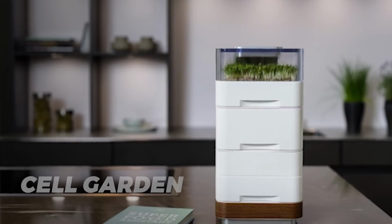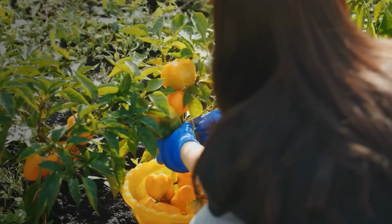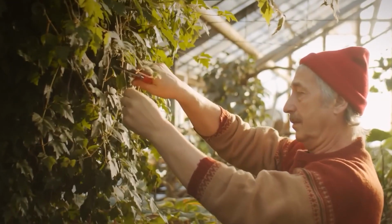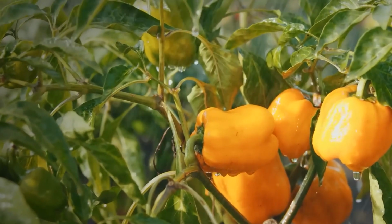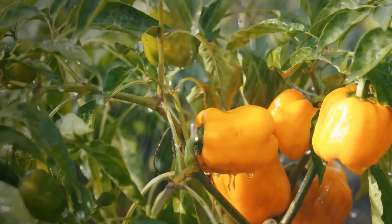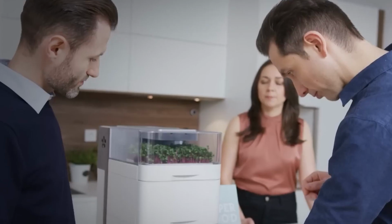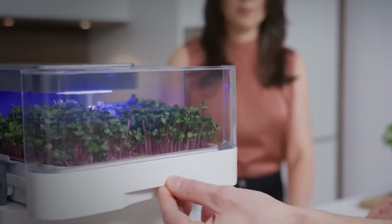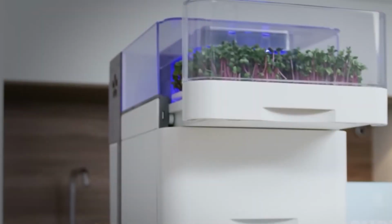Number 9. Cell Garden. There really isn't anything better than fresh food grown straight in your garden. Not only is gardening an enjoyable experience, but the food that you grow yourself is often healthier than what you buy in stores as well. However, not everyone has space for their own garden. That's why this one company came up with the Cell Garden. This is a small little garden that you can place around anywhere in your house.